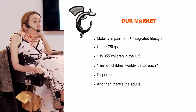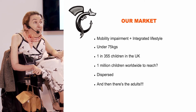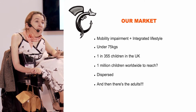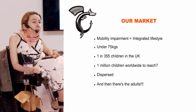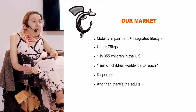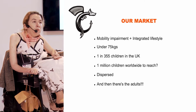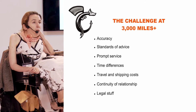But as I've said, they're dispersed all over the world. There is one in every primary school for the children. They don't go in, in most places where we're looking to sell, they're not going into specialist schools. They're integrated, and that's what we do. And I'm talking about children here. Of course, we also serve adults. And so it's almost impossible to estimate how many adults there are in addition to that 1 million children.